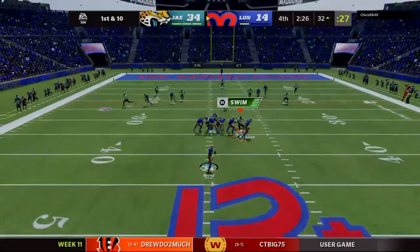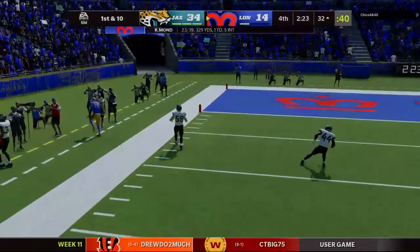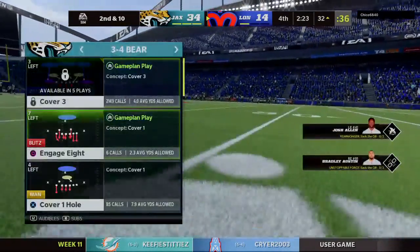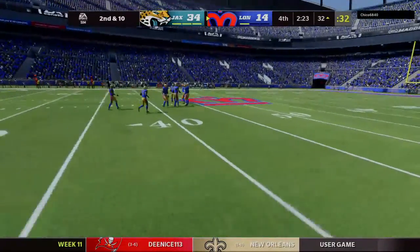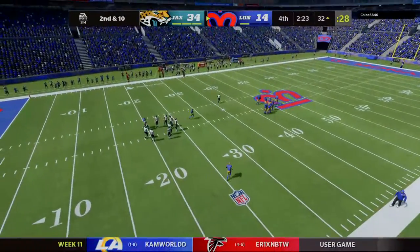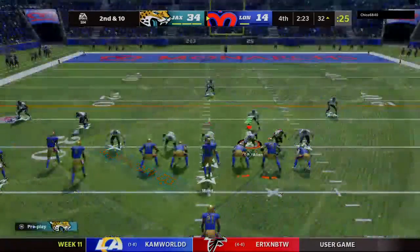Mond going to throw it. And that is intercepted. Or was it? Wait, they'll say no. No interception. He did not keep the feet in bounds, apparently. So that's just going to be an incompletion. Second and 10.